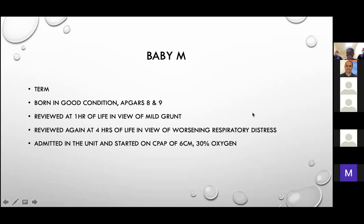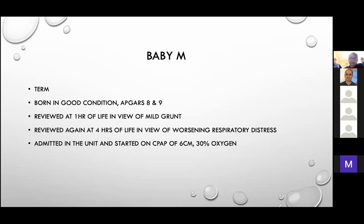So this is baby M, again term born in good condition, ABGAs of 8 and 9, straightforward pregnancy. Given to mom, was found to be grunting in the postnatal ward, and our colleagues were called to have a review. Initially there were 2 reviews involved, where eventually it was decided to get the baby to the neonatal unit because there was worsening respiratory distress, and the gas was not sparkling at that point of time. So he was admitted and started on CPAP of 6 centimeters, and he was needing around 30% oxygen.